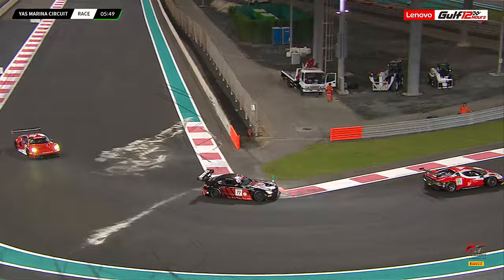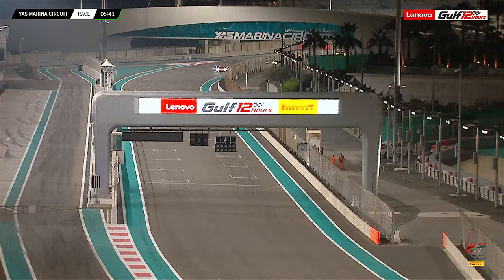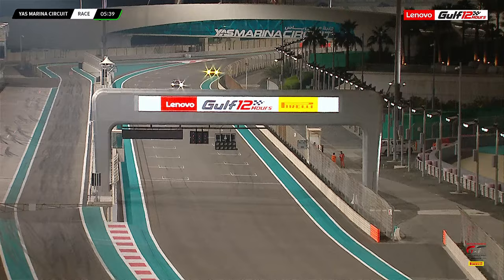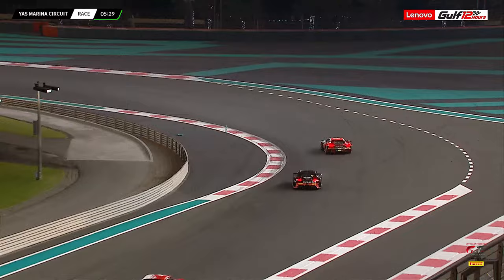We're not done yet for the positions inside the top six, because for fourth and fifth, the number 77 Grupa M car of Lucas Auer has not really fully shaken away Joel Sturm, the leading AM category car at the wheel of the number 21 Collection car. And in fact, they've got a little bit of traffic that they need to deal with. Yes, they have. This could come into play as well.